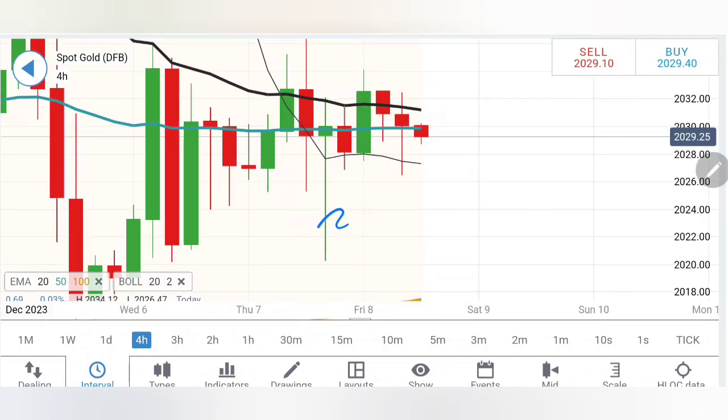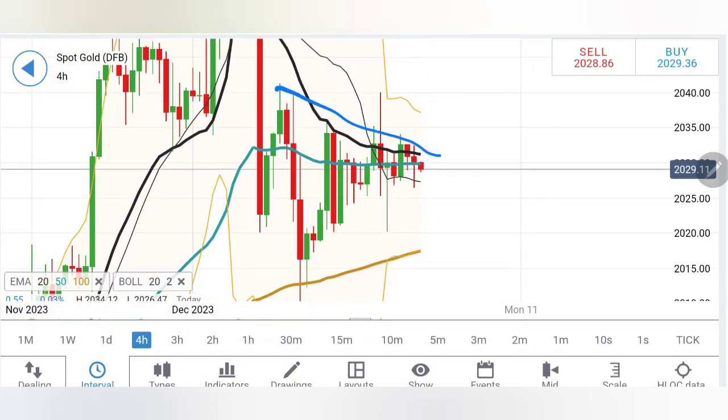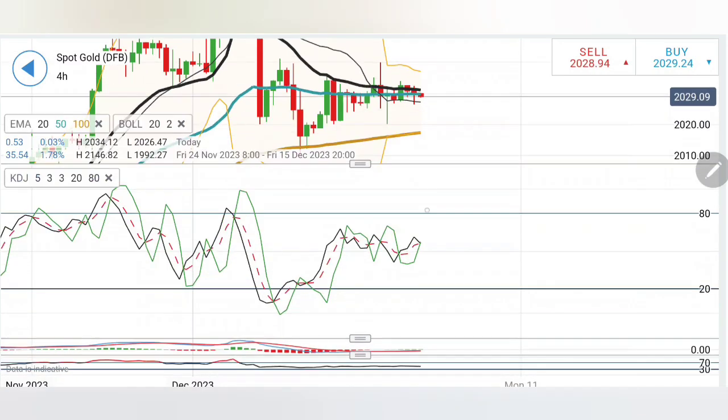But still, I will say that we should not treat gold as bearish as long as the 2018-2022 zone is respected. We should not be treating gold as bearish. Yes, it is waiting for a breakout, and the breakout could be either way here. Be careful here. The breakout could be either way.